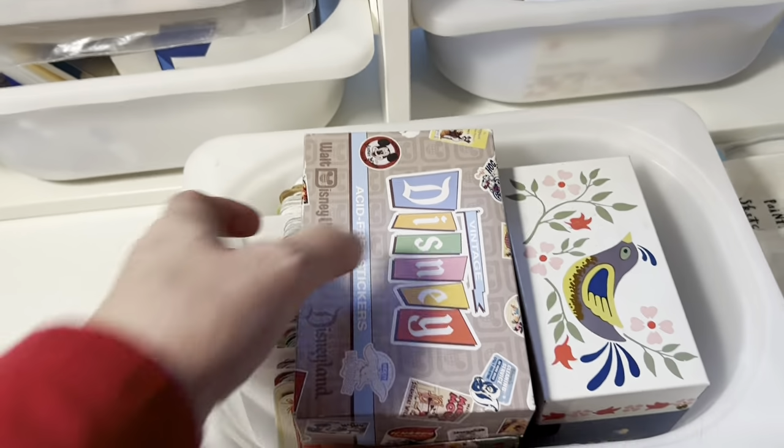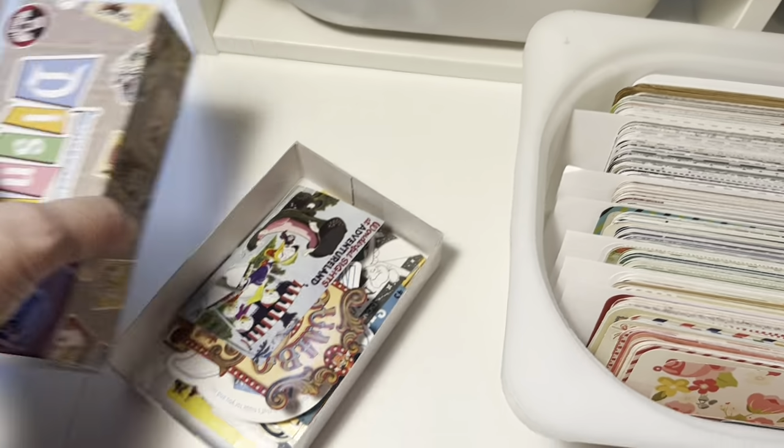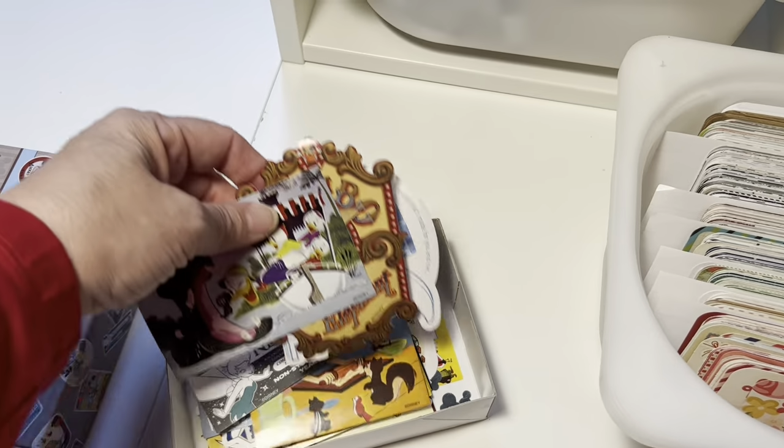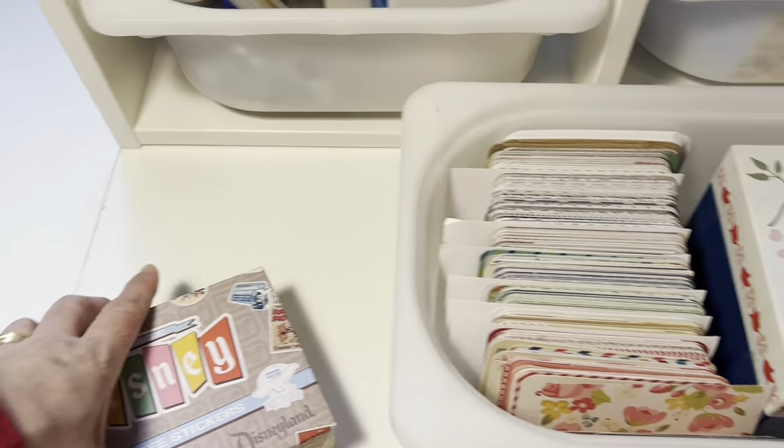This drawer has my Disney stickers, which I have never used, and I love them so much. So I would like to use these at some point. They're awesome. Bought those at Disney years ago.